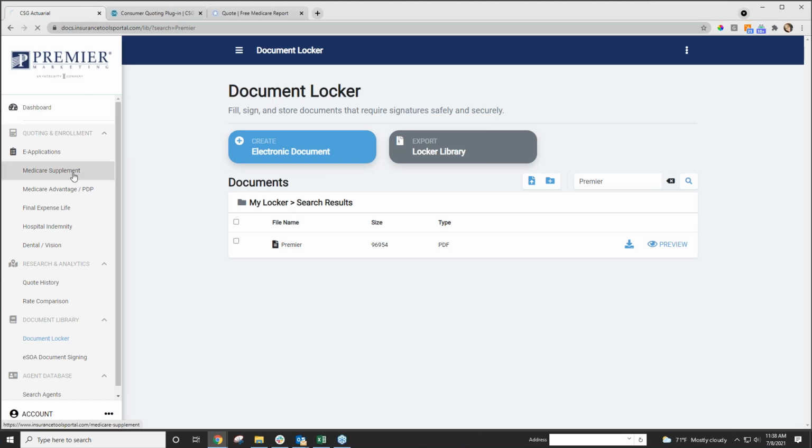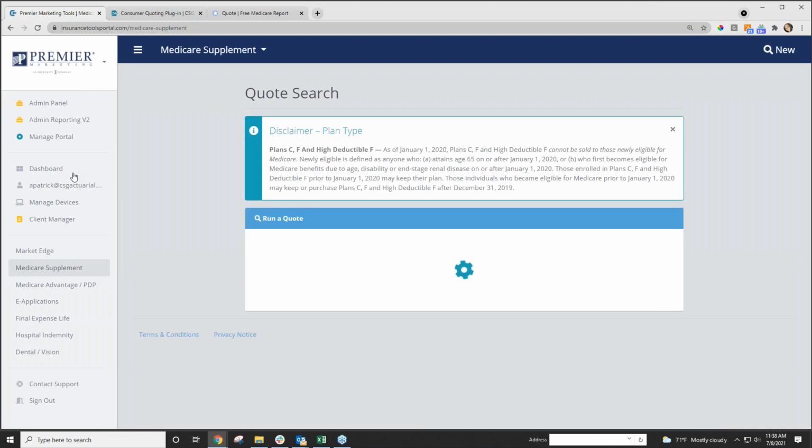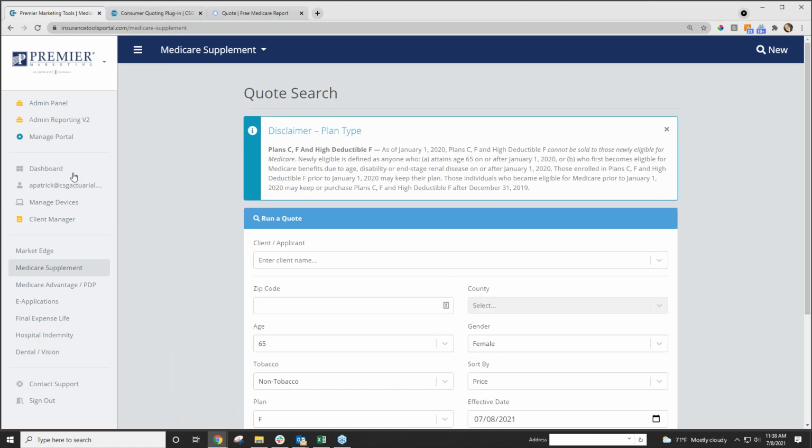Yep. So there are two types of signature methods currently. One is if the applicant is present, they can do their mother's maiden name and the last 4 digits of their social security number. There's also an option for the email signature link where it sends that applicant an email with a link and a verification code so they can review all of the documents and electronically sign by email.